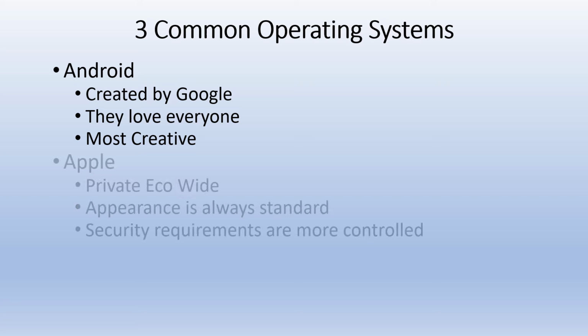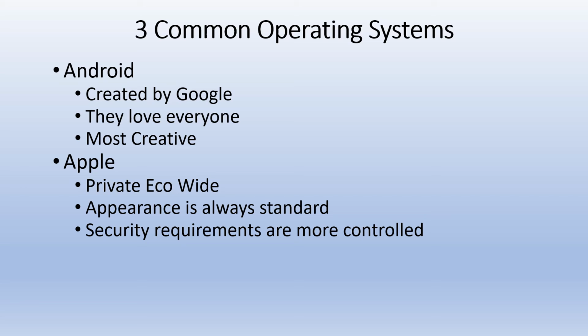people do create programs. Apple is probably one of the most common ones used, but they have a private ecosystem. What this means is that you have to have an Apple product for some of their products to work, especially if you're sharing information from one product to another, such as a watch to a phone, smartphone, or to a pad. The appearance is always standard. This is the nice part. No matter what you're using, if you're using a smartphone or a pad or a computer, the appearance will be very similar. The security requirements are much more controlled as well.